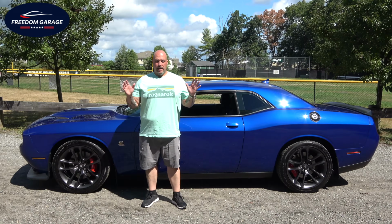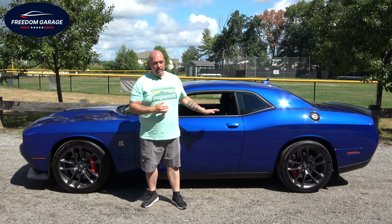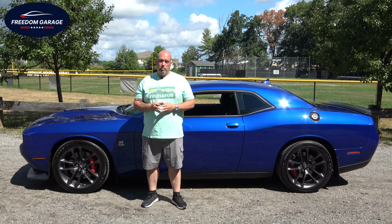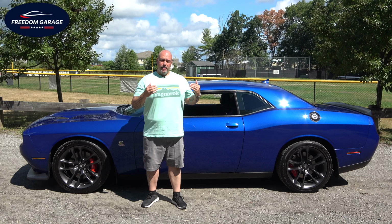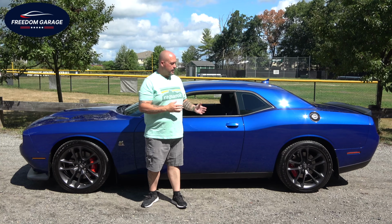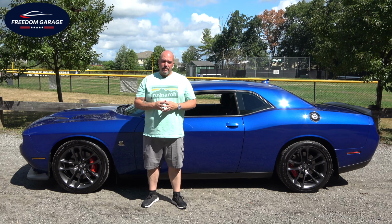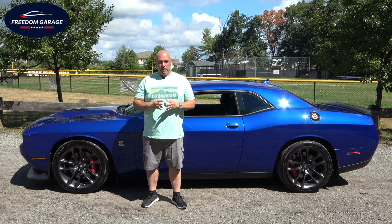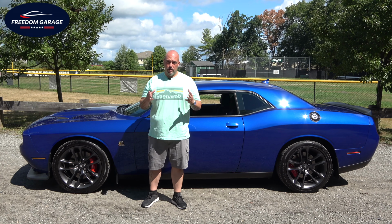All right, guys and gals, I have to admit, I am a fanboy of Challengers and Chargers and Durangos. I just love Mopar. I really, really do. And to drive this while we still can, to own these while we still can, it definitely gives you a feeling in that driver's seat that we're not going to be able to replicate in the near future as we have to go to an electrification.